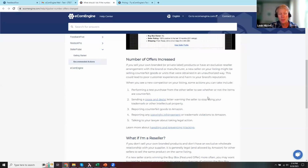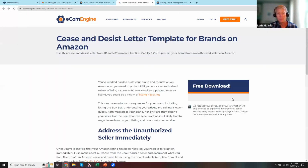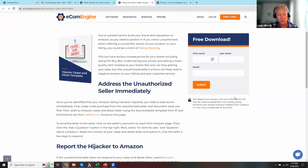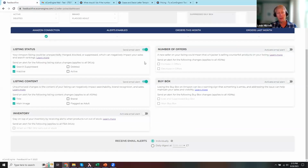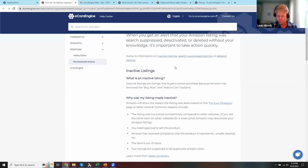And as Colleen mentioned, if you identify a hijacker and you need to send a cease and desist letter, you can follow our content and click this link right here to get a free download for a cease and desist letter template through our great partners at Kabillion Company. So it's great that each of our alert items has the action items built in to tell you exactly how to respond to each of these events. In addition to having those in the email alerts themselves, each section has a Learn More where you can click through and go to that specific help center article to learn how you need to respond to these situations.